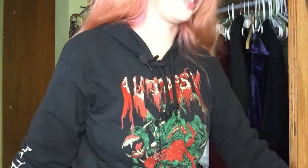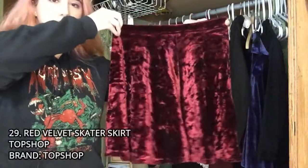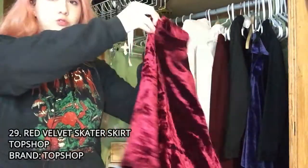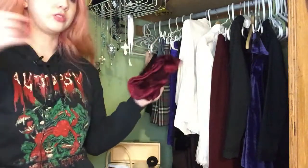The Barbie shirt, for example, anything that has pink on it, or that is just black and stuff like that. This burgundy one, you have seen it a lot. The red velvet skirt, I've had this for several years. I did get this a long time ago.